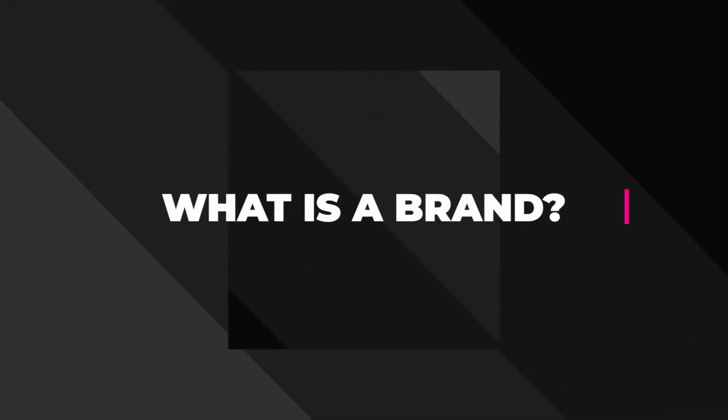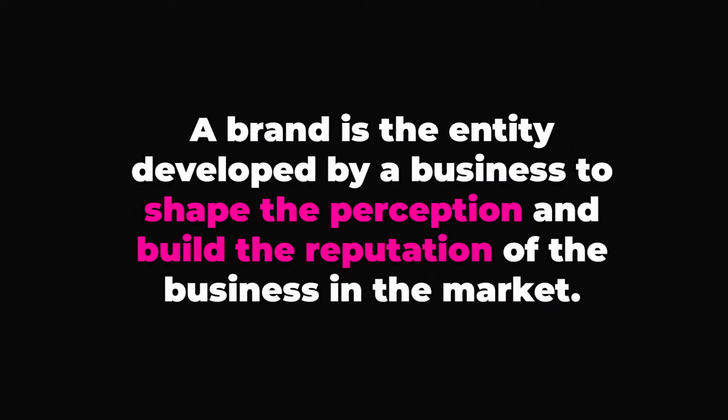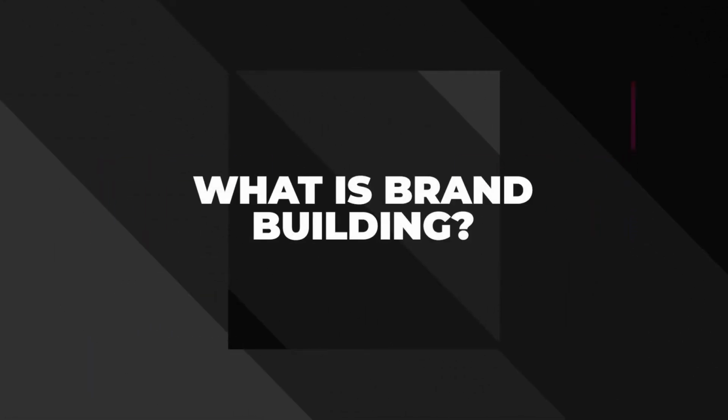Now look, chances are this isn't your first rodeo and you've got a solid idea of what a brand is, but the meaning of a brand can be different from one person to the next. So let's start with a simple definition. A brand is the entity developed by a business to shape the perception and build the reputation of the business in the market. So now that we have that simple definition in place, what is brand building?